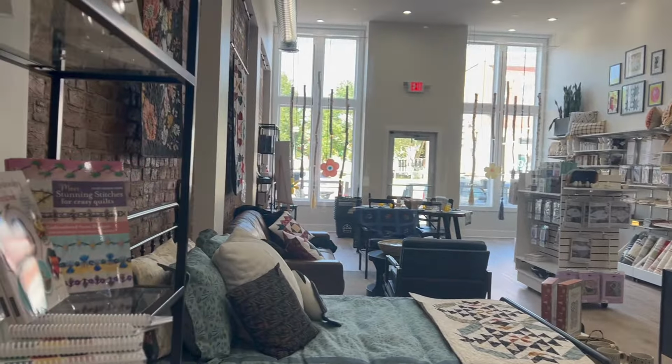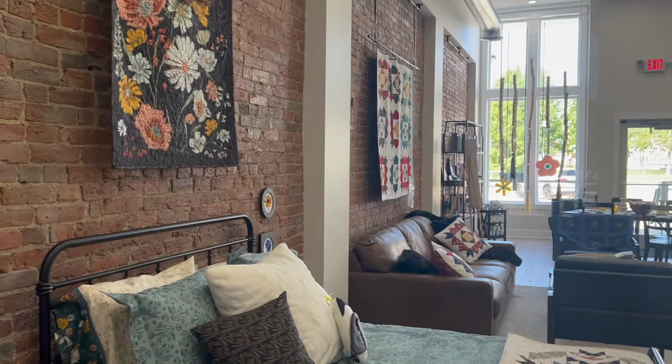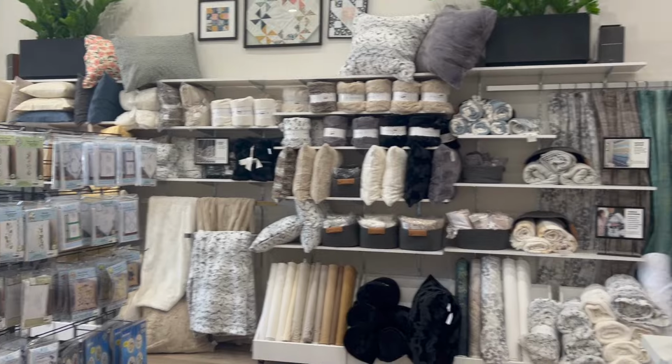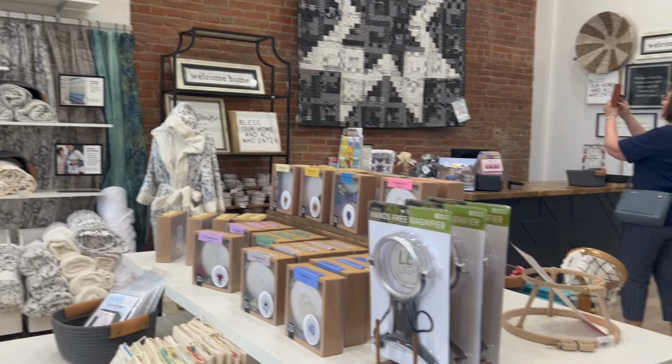Is where you will find the perfect touch for decorating your home. From displaying orphaned blocks in picture frames and on pillows to delicately embroidered table settings, you will find so much inspiration in this carefully curated shop.